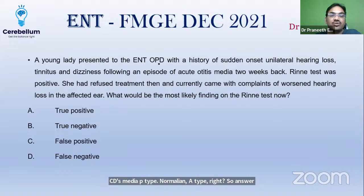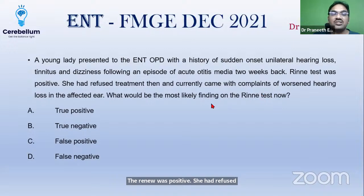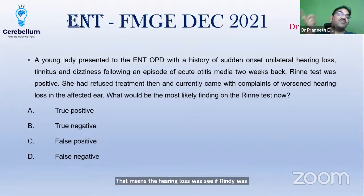A young lady presented to the OPD with a history of sudden onset unilateral hearing loss, tinnitus and dizziness following an episode of acute otitis media 2 weeks back. Rinne was positive. She had refused treatment then and currently came with complaints of worsened hearing loss in the affected ear. That means Rinne was positive when she had hearing loss. What does that indicate? The patient was having SNHL at that time.